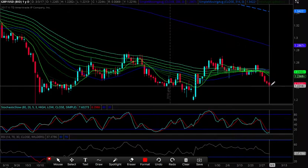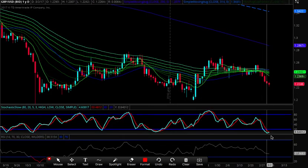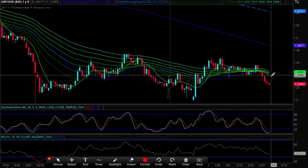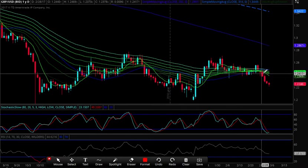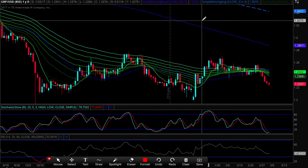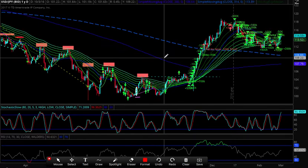But cable was definitely weak this week, and here's the cycle coming lower. So I don't have a position there. I would be a seller though into next week if we rally back about halfway, underside of this level that broke. That would make sense. Now, before we get to pound yen, let's look at dollar yen.